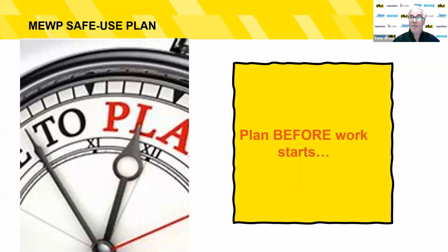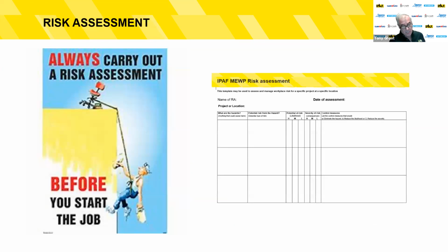So, when do you need a safe use plan? You need a safe use plan before any MEWP work begins. And the starting point of the safe use plan is the completing of a risk assessment for a given task or site. There are several stages to a risk assessment.